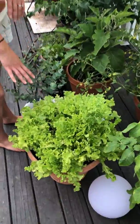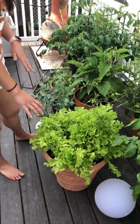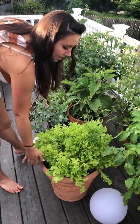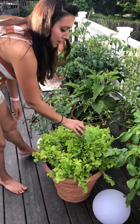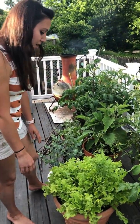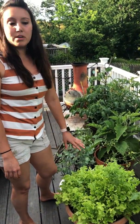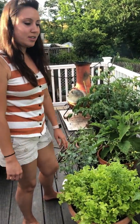Over here, my dream was to do a lettuce bowl. So we planted some of our lettuce in a pot, and it has done extremely well. It looks like it's starting to bolt, but the weather has gotten a little warmer, so that would explain why. Other than that, we've picked from this probably at least 3 or 4 times, if not more. So we've gotten quite a few lettuce bowls out of this.